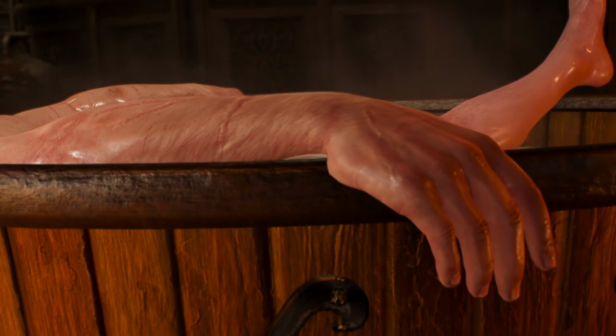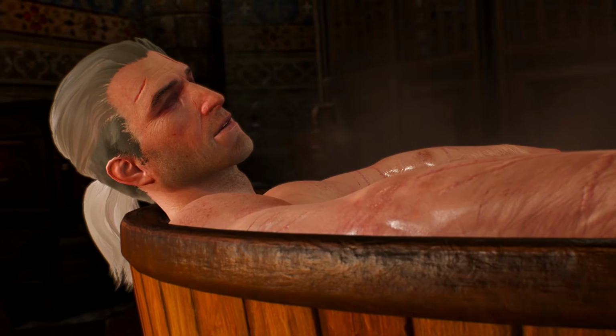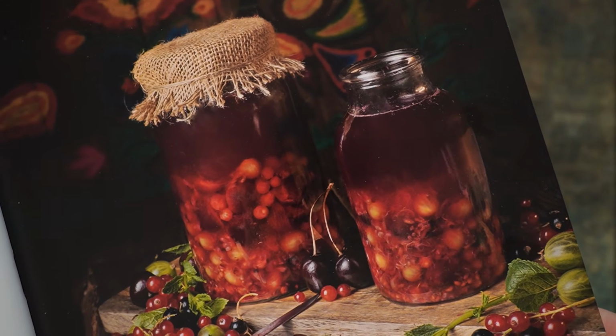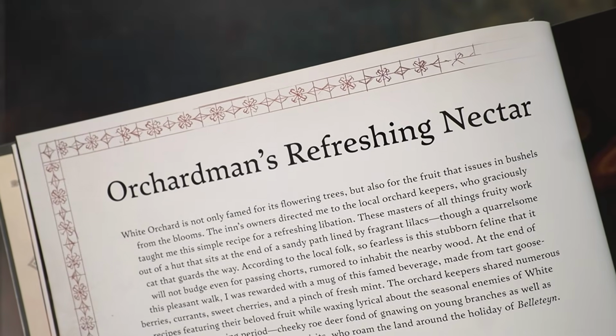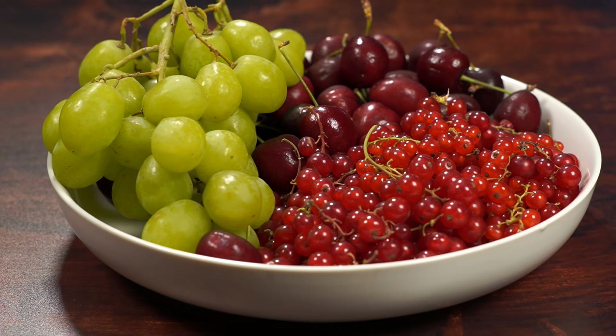After a long day of witchering, I just want to sit down and have a drink. But right now I'm feeling like something fruity and refreshing, so I'll have myself a tall glass of Orchardman's refreshing nectar. For this drink, we are using a bountiful harvest of berries from White Orchard.